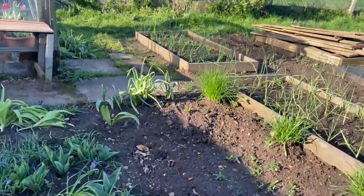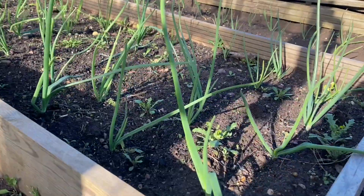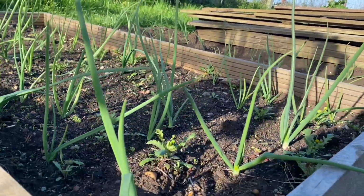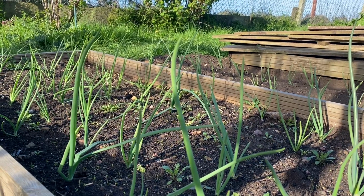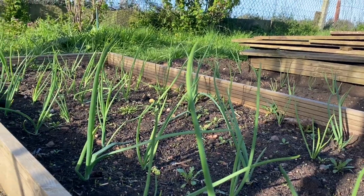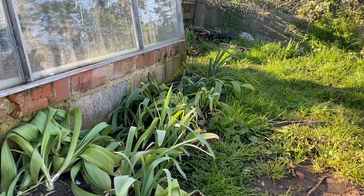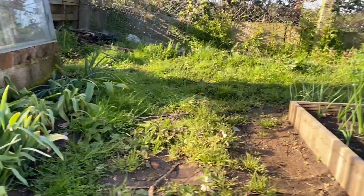And yeah, this is the other bed where we have our other onions, and they're all starting to really put on some size as well. That's great to see. And they're all mixed, so these onions are red, white, and some Japanese onions as well, which will be a nice surprise. More alliums, which again seem to be okay. I can see a couple have actually started to form some flower heads, so they're doing well.